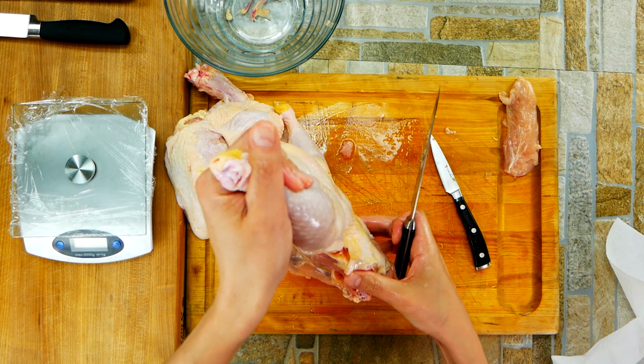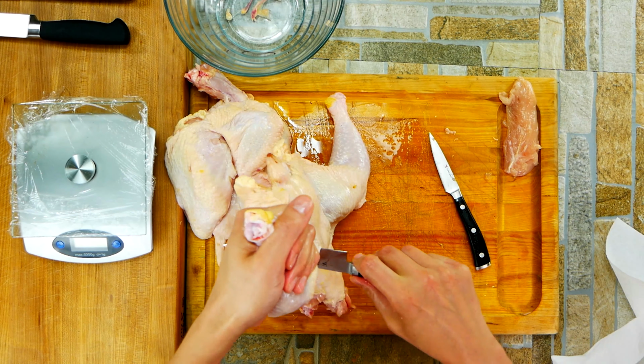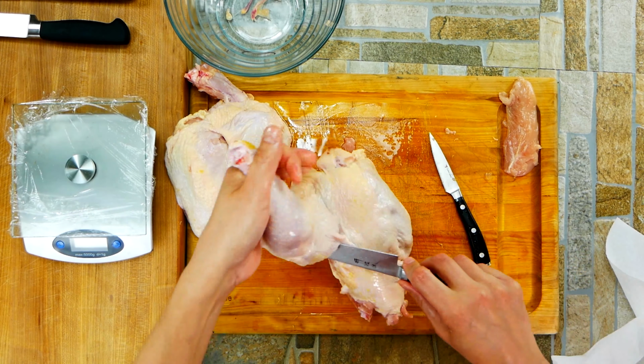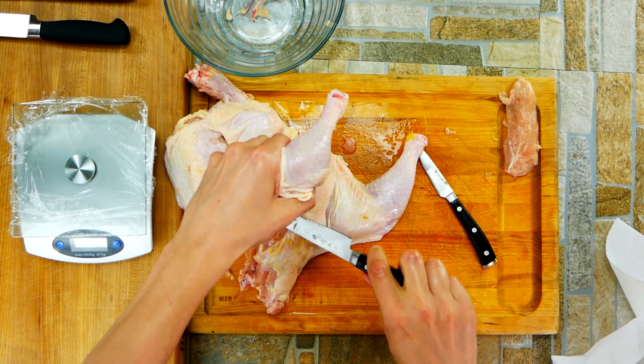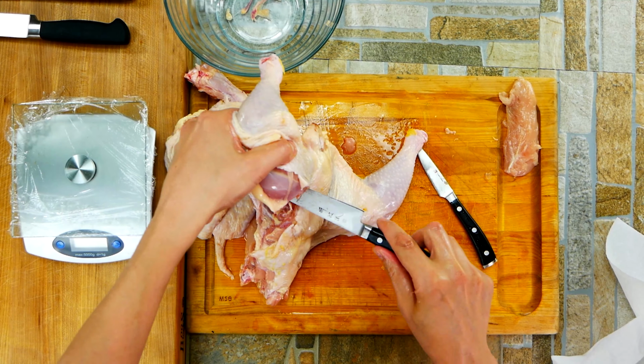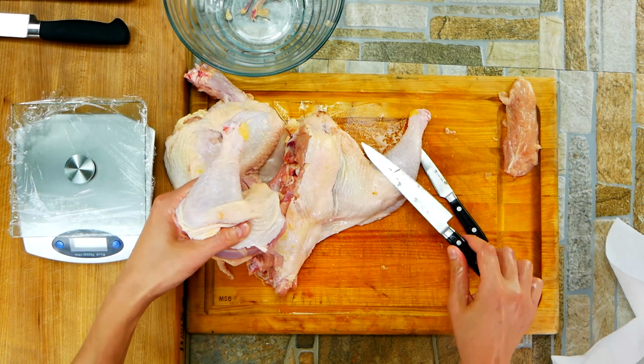So we flipped it over. This is where we're going to use the weight of the chicken to help us. So I'm getting a really good grip on the leg, and I'm cutting back towards the carcass of the chicken. Now, right here where the hip bone is, it's like opening a key. You move the knife a little bit one way or the other, and then before you know it, you're all the way through it. Now we've just cut the leg and the thigh off.